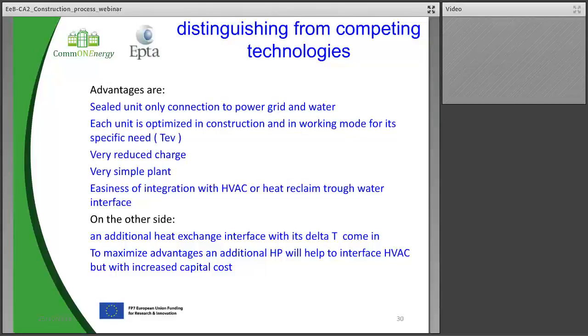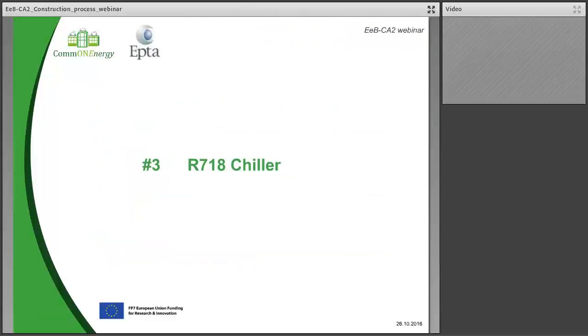So from a thermodynamic point of view, there is an increase of temperature differences, and also, to maximize the benefit, frequently in installation an additional heat pump is required. But these two are very small disadvantages compared to the advantages told in the first part of this slide. Now I move to the water chiller.